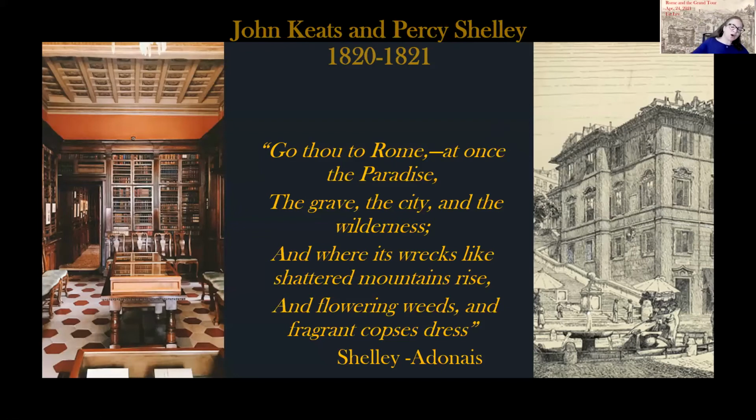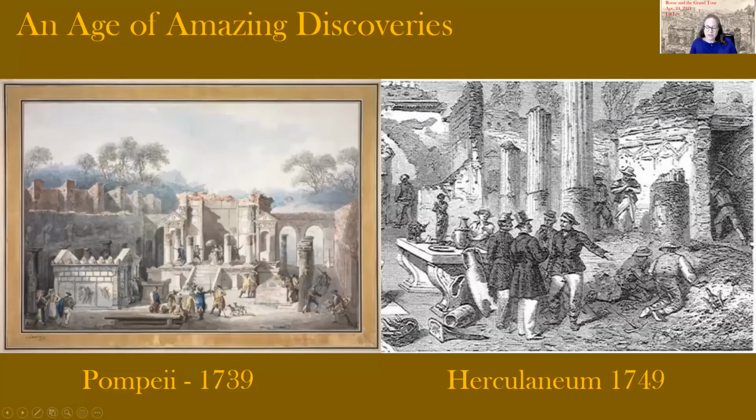And so this house that would belong to Keats and Shelley is next to what is one of the coolest, newest monuments in Rome. And it's preserved in the interior as best they could in order to really evoke what it was like at the age of these two grand tourists. And what are they coming to do? What is the point of this trip? Well, there are two points.